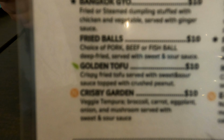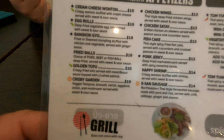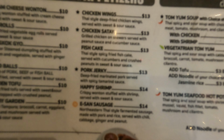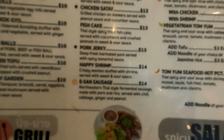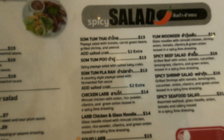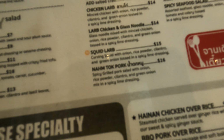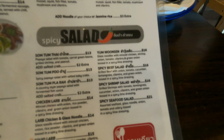Looking at the menu here, we got some Thai cuisine, some appetizers, some cream cheese wontons, some egg rolls, some fried balls. I don't know, it sounds interesting. I don't know if it's delicious or what. It's just chicken wings, fish cake, pork jerky, got some soup over here, some tom yum soup, either with chicken or shrimp. Vegetarian tom yum. Down here, I got the salads that are spicy. Some som tum, some chicken larb, some squid larb, some beef, spicy beef salad.